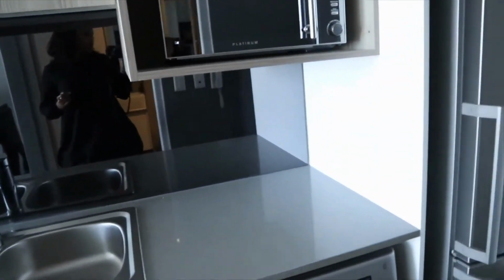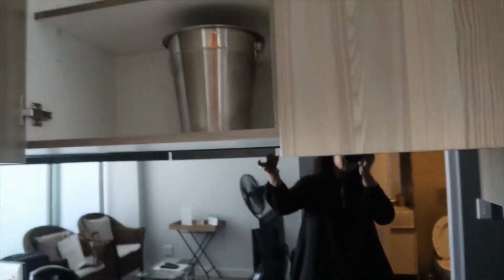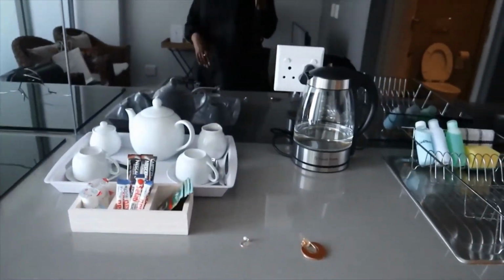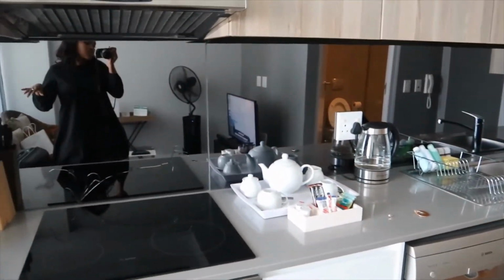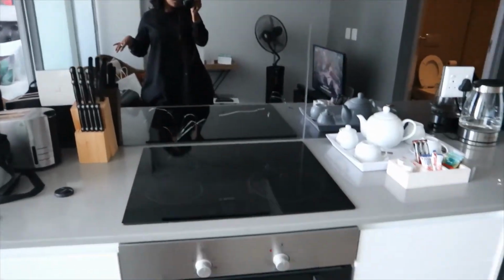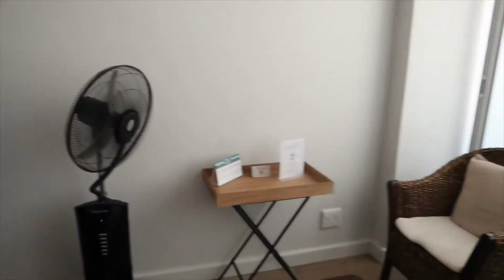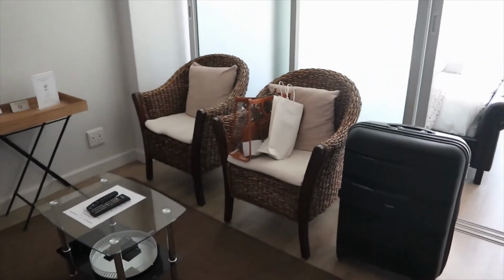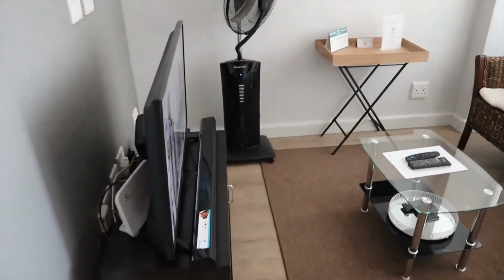And then again, you have your washing machine, you have a place to wash your dishes, a bunch of equipment, utensils or whatever, kitchen things, whatever they are called. And then you have a dishwasher, excuse my earring, and yeah, so this is the whole kitchen area, and an oven if you need to bake. Then over here we have a little lounge. Excuse the suitcase, but then you have a lounge and Wi-Fi. You get Wi-Fi.